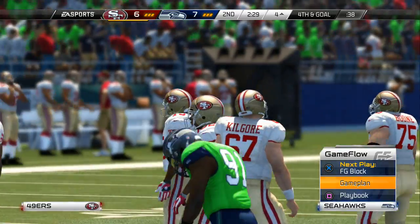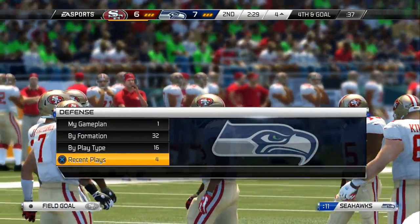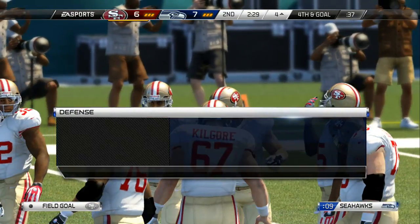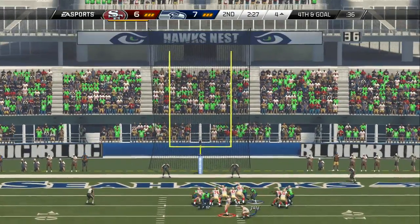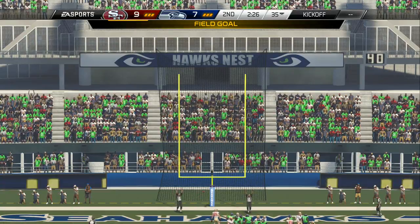Third and goal. You don't get it in the end zone. What do you do now? I think you go for it. You call the right play. Give your team a chance to put a touchdown on the board. And he drives it through.